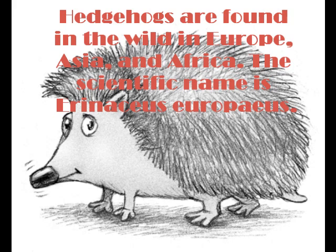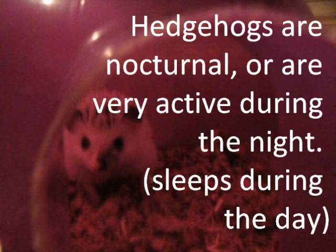Hedgehogs are found in the wild in Europe, Asia, and Africa. Just like any other animal, a hedgehog has its scientific name. Hedgehogs are nocturnal, or very active during the night. In other words, they always sleep during the day.